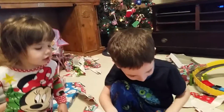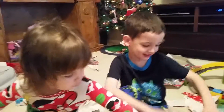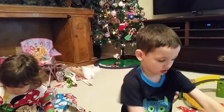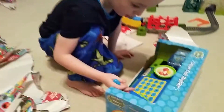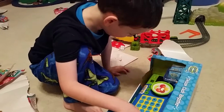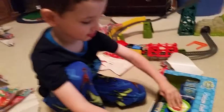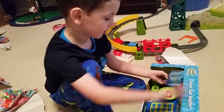Wow. Oh, it's a cash register. This is what I wanted. Look at this. That's for you and Sissy to play with in Sissy's room. Whoa. That's a cash register, so you can buy stuff. There's a clock. Yep. We'll show you how it works later.